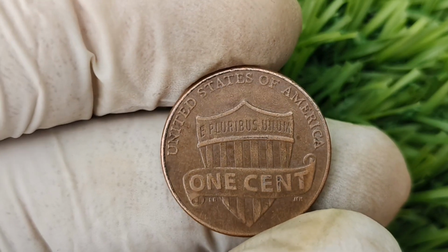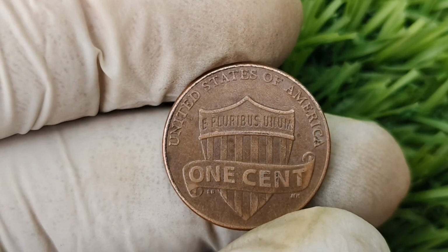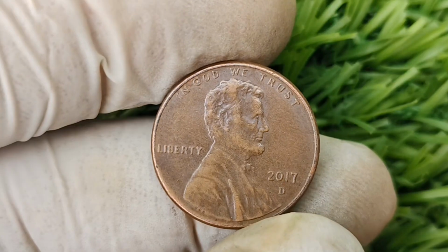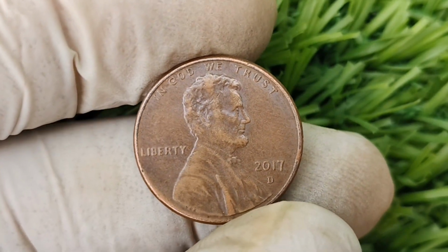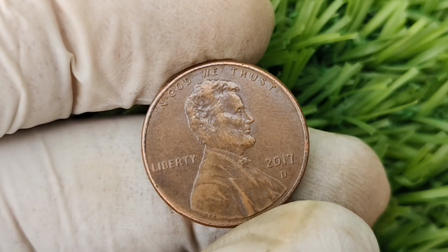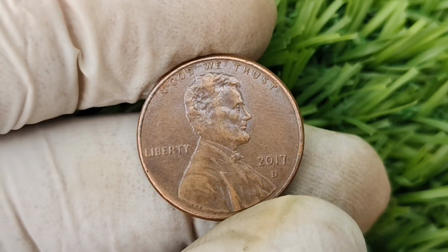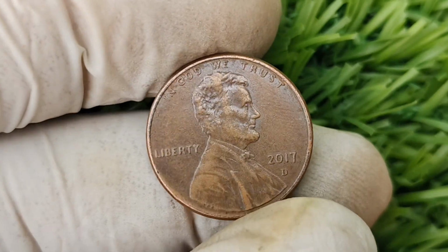The 1949 no-mint mark Lincoln penny is one of those hidden treasures that could be worth way more than you thought. If you've got one of these beauties tucked away in your collection or your pocket change jar, it might just be time to pull it out and take a closer look. And hey, if you're lucky enough to stumble upon one in mint condition, well, you're sitting on a potential gold mine.